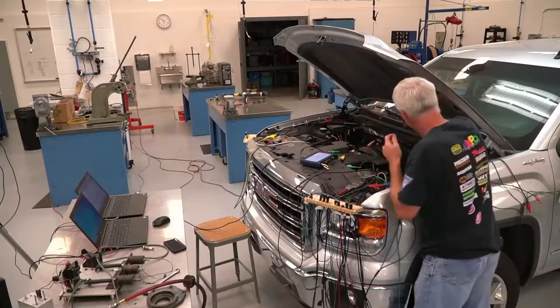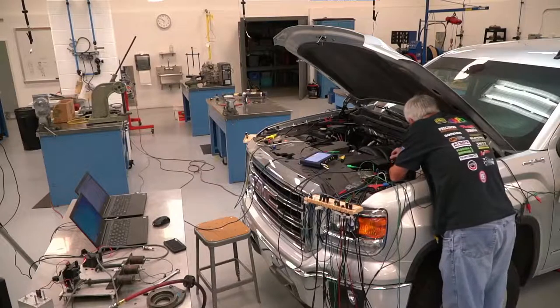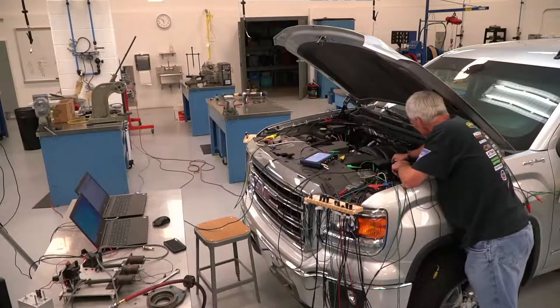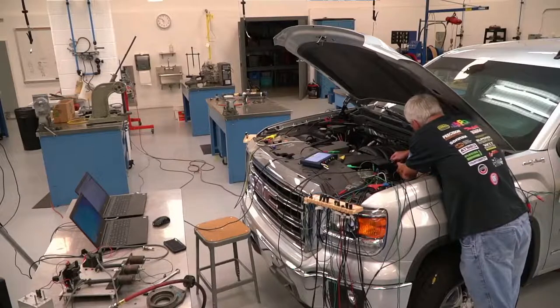The amp clamp will show the amount of current going through the coil. These are coil over plug, as I mentioned before, and they have four wires going to them. If I had a coil that only had two wires going to it, then it would basically be the primary windings. I would have voltage going to it, and the computer would be dropping the voltage in the circuit and turning it on and off. I'm just going to pick a wire.